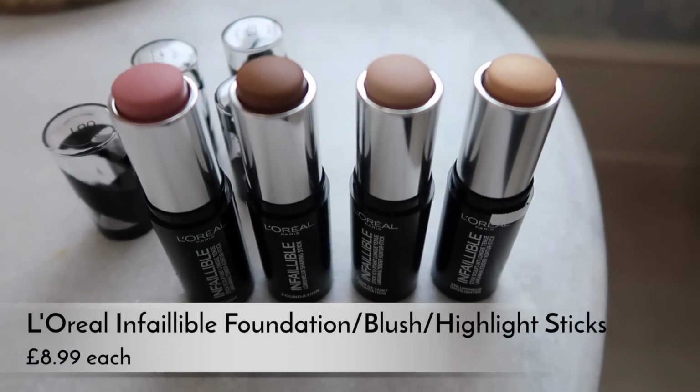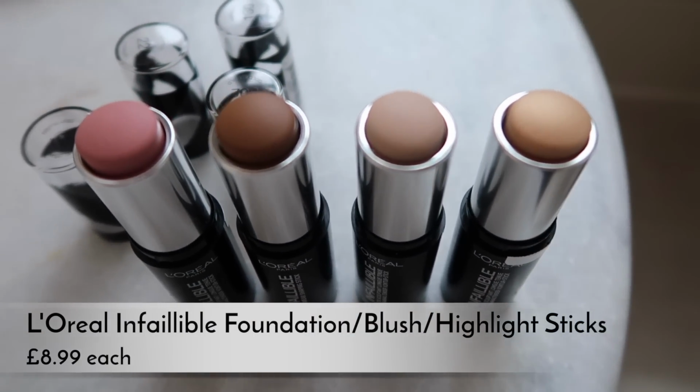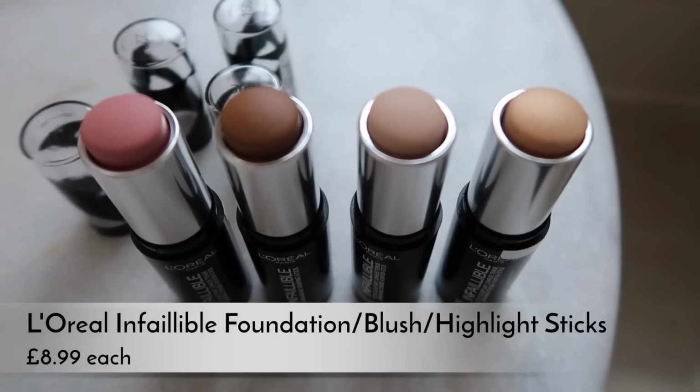L'Oreal are actually launching a new range of Infallible foundations and primers this month. Now, I don't have the primers to show you because I personally didn't think they were that amazing, but what I did think were awesome were the Infallible Longwear shaping sticks. Oh wait, hang on, that's the French one. So they have launched, I'm not entirely sure how many of these there are, but there's a lot of colours because it ranges from being a foundation to a contour to highlights to blushes. So there's lots of different options there.